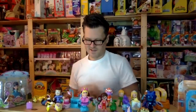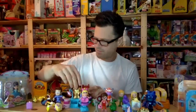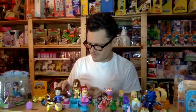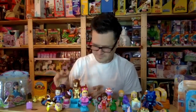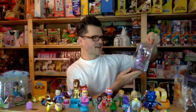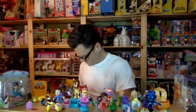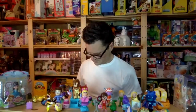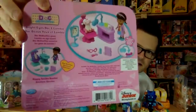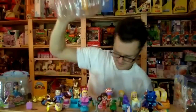Okay. Woo, so many sets. Let's open up another Doc McStuffins set. This one, where she is the eye doctor, the optometrist. And there are only two sets. You get the one that we opened before, or you could get this set.